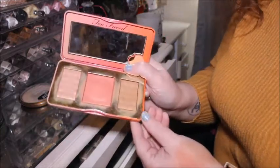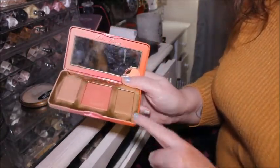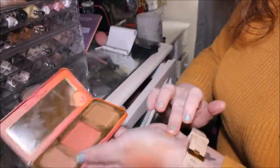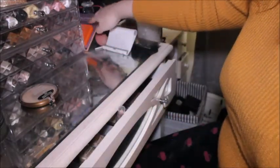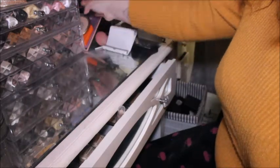I've also pulled the Too Faced Sweet Peach Glow palette out. Now a friend gifted me this, and I just want to see if I want to keep it around. I think this one is a glowy bronze. Yeah, that one's a glowy bronzer. So I just want to see how I feel about it. And then of course we've got the Revolution Imagination Highlight to the Moon palette.